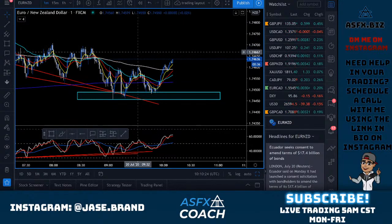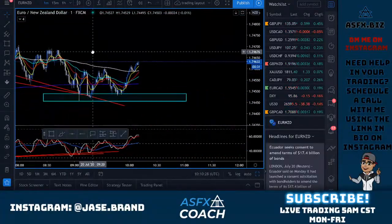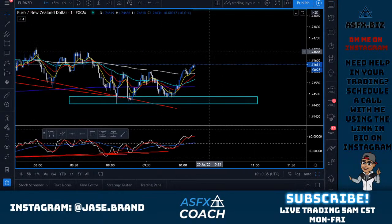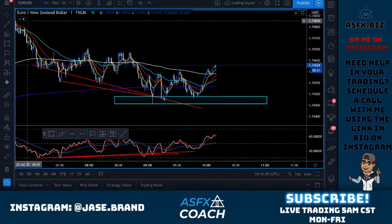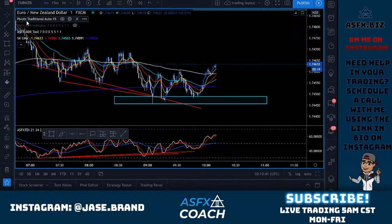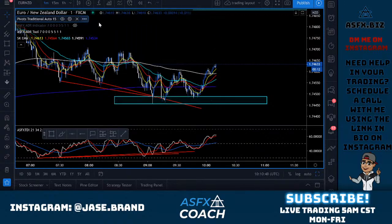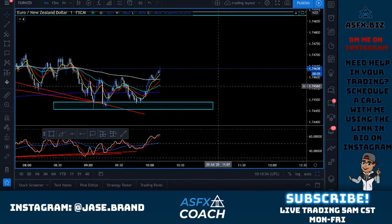Are you going to be taking your NZD right now? The indicator that I use for the pivot points is the pivot traditional auto. You can find it by just searching it up in TradingView. But it looks like there's some momentum right now on your NZD.